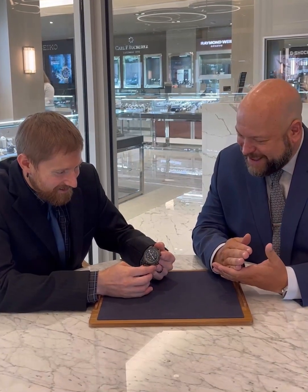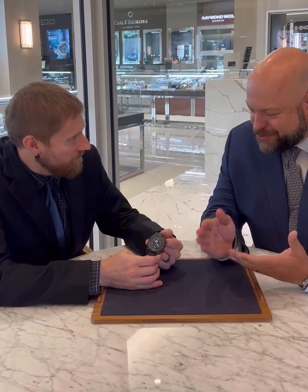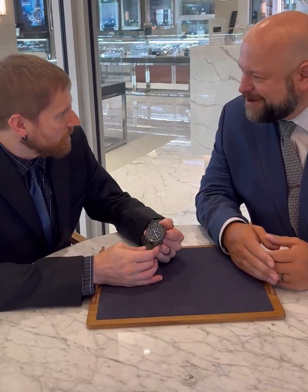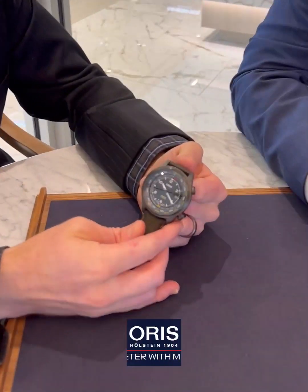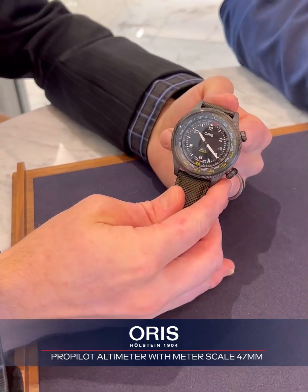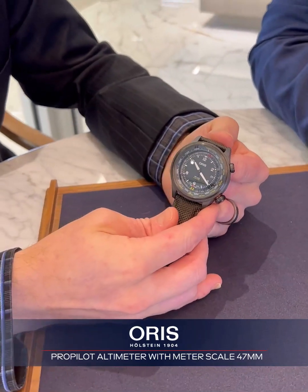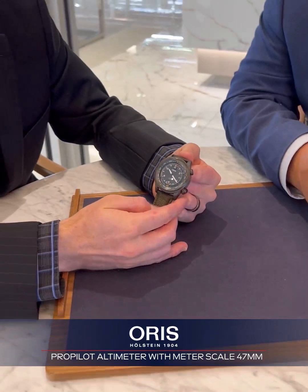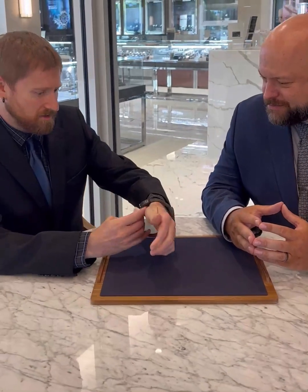ORIS has fun. Their whole thing is go your own way, right? And just looking at it, you can feel the spirit of adventure. You know you're supposed to go do something significant in this watch. And then the more you look at it, the more it kind of shows off. I don't know if I need an altimeter, but I want one. You put this on your wrist, especially complemented by this strap here, and it just screams adventure.